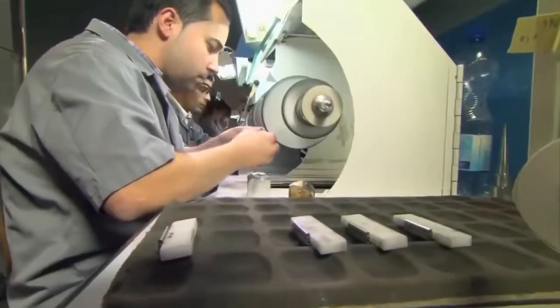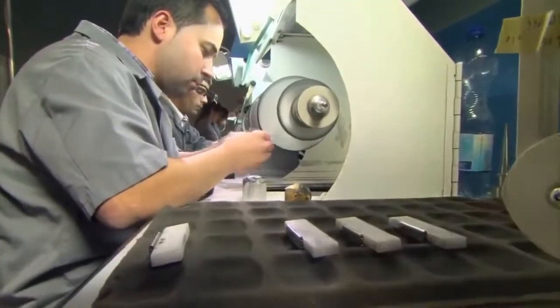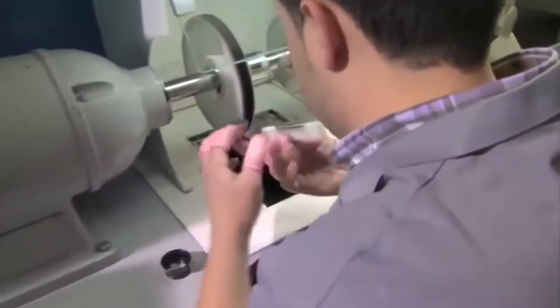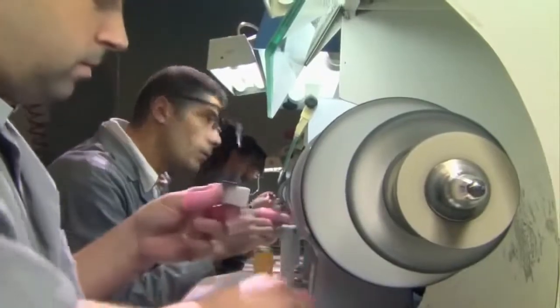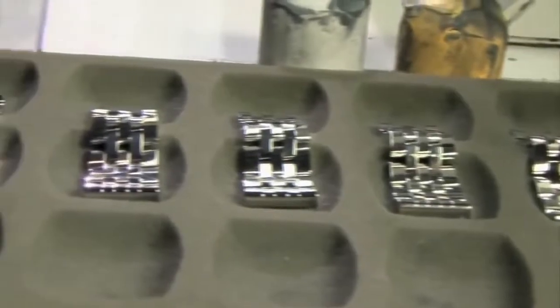Ricardo da Silva is a master craftsman with 10 years experience. His job, first shape, then smooth and shine each link. It's skilled work. The slightest mistake will destroy the part. You can't do it any old way, because it's easy to mess it up. There's a certain way to work with it, but it's not so obvious.